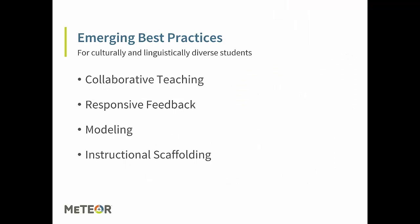Research during the past few decades has developed the foundation for evidence-based practices that support teaching for students who struggle with learning basic academic skills. However, despite this research, many culturally and linguistically diverse learners continue to underachieve in United States public schools. There are 4 emerging evidence-based practices for students from culturally and linguistically diverse backgrounds: collaborative teaching, responsive feedback, modeling, and instructional scaffolding. Let's drill these 4 best practices down.